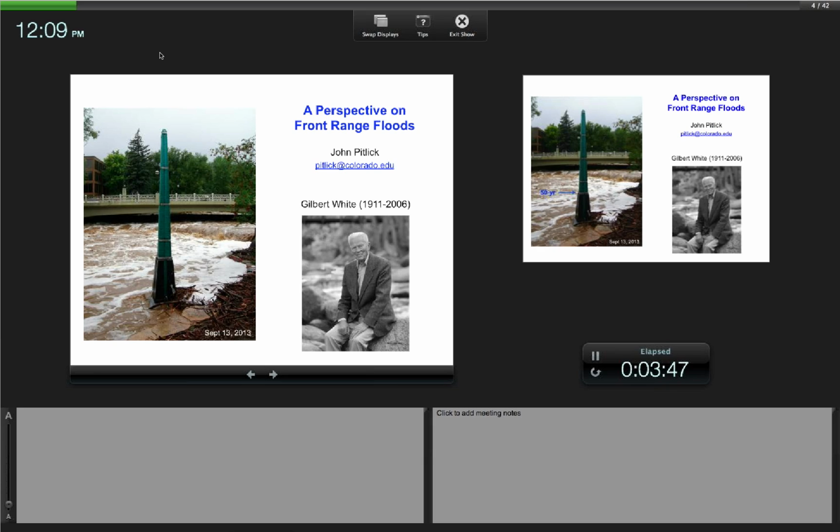So he was advocating non-structural controls for flood mitigation way back in the 40s and 50s. And that idea has caught on, depending where you are, in some places more than others. But he was, as I say, a distinguished professor at the University of Colorado. And directly or indirectly, he had a lot to do with probably the steps that have been taken in Boulder to mitigate against these kinds of events.